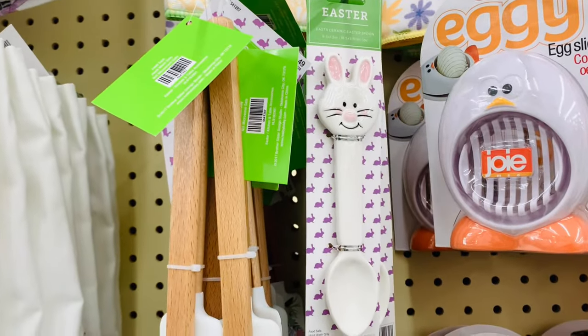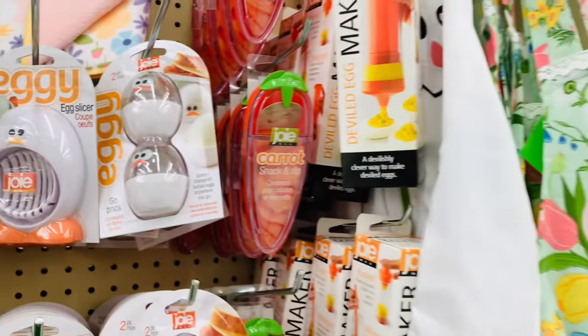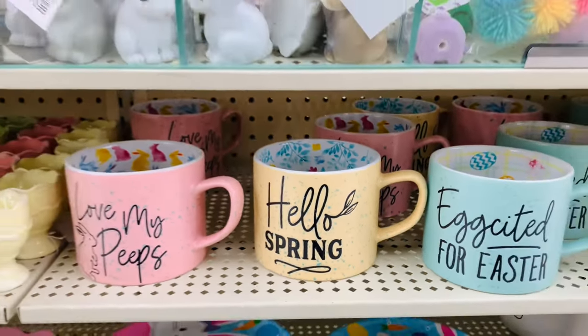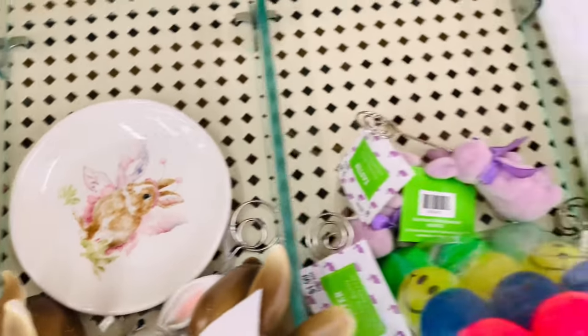Love that this apron has bunny ears. How cute! How cute is that? And these mugs, I know I got a mug problem too.